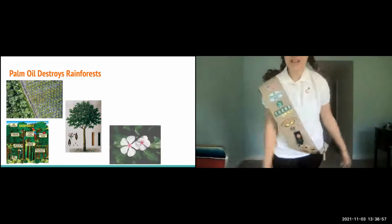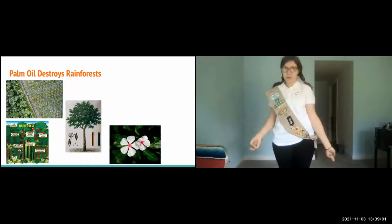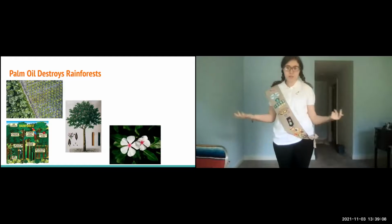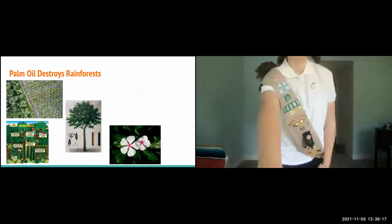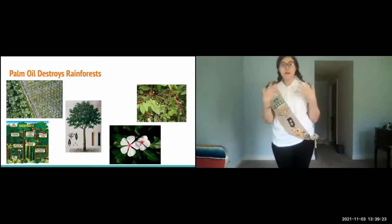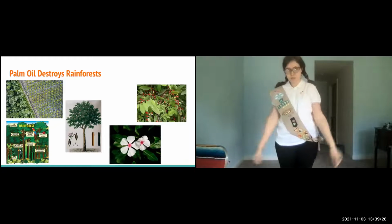The next one I'd like to talk about is the Madagascar periwinkle. The Madagascar periwinkle gives us vincristine and vinblastine. These two medicines help to treat cancer. If we got rid of the rainforest, we wouldn't have treatment for cancer, which would be really bad. The treatments themselves stop the cells from dividing. The last one I'd like to talk about is the coca plant. The coca plant gives us Novocaine, which is an anesthetic. The coca plant itself suppresses hunger, thirst, pain, and fatigue.